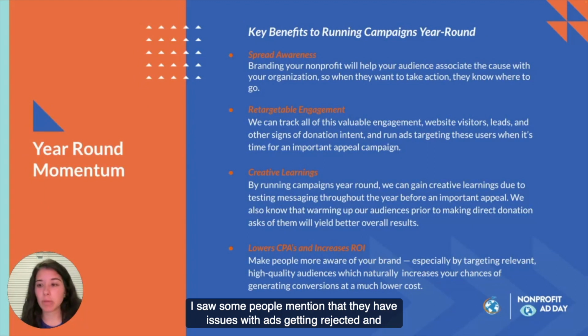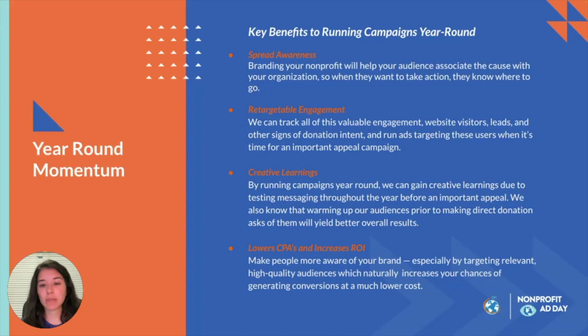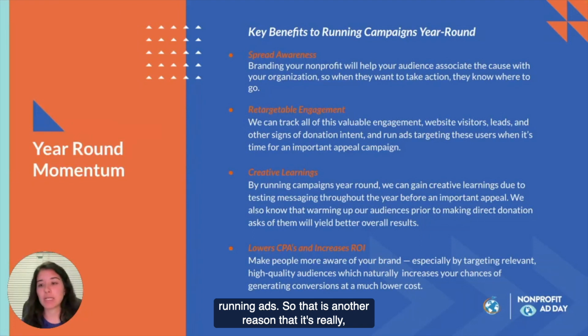And I saw some people mention that they have issues with ads getting rejected, and Facebook is not easily trusting, meaning that you build your trust with Facebook the longer that you're on the platform and the longer that you are continuously running ads. So that is another reason that it's really, really important to continuously run ads and continually test your creative messaging to see what works with Facebook and what doesn't.